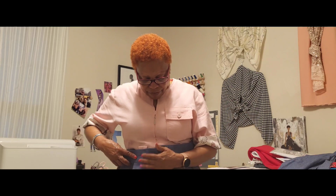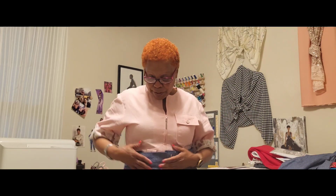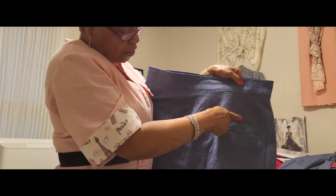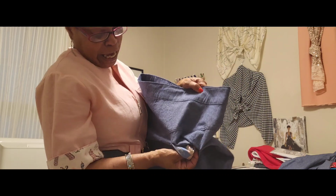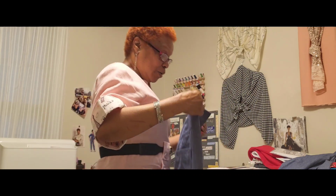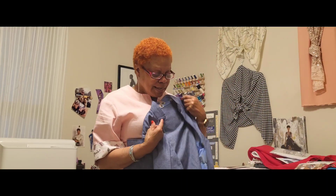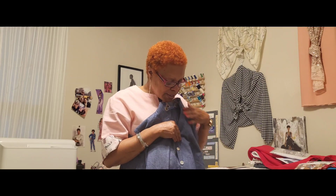It does have, I don't know if you can see, the slit down at the bottom. I put that in the front. And then the back has the yoke here. And I did one back pocket. Yes, this pocket has it. So this actually turned out to be a really nice garment also. I know this is so messy. I'm sorry.